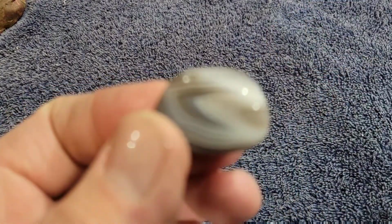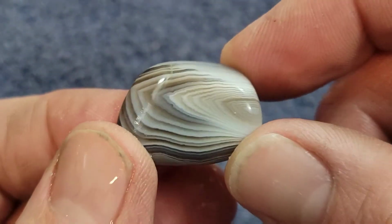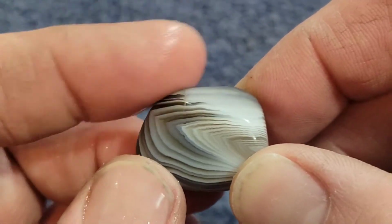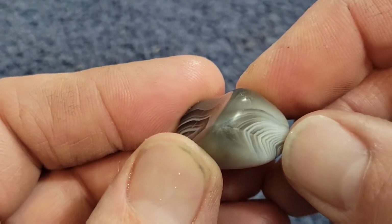A lot of what we have coming out this week are Botswana agates. And we got a couple of them that are pretty nice. I might zoom in just a little bit. That one's got some pretty good pattern on it, but it does have a fracture right here. But it goes pretty deep into the pattern, and I guess it's all the way on the backside.